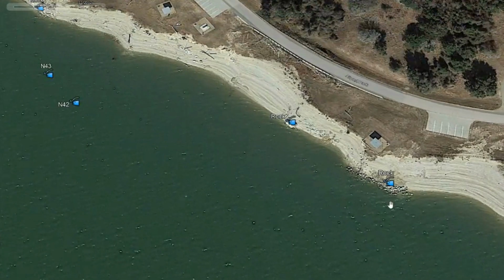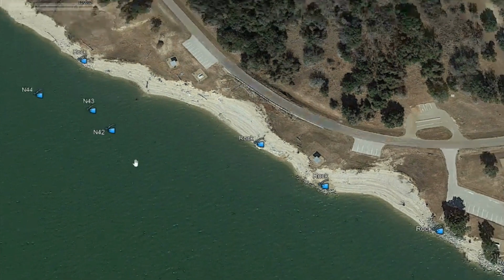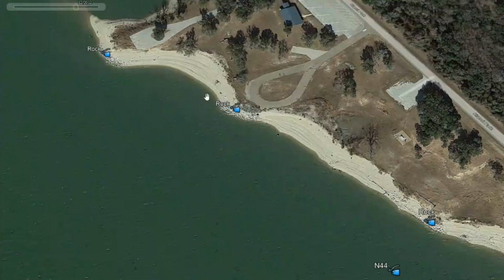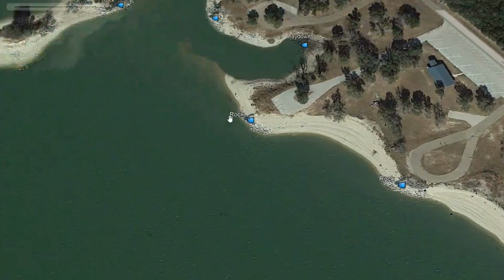You've got more rock out in here, a little bit of slab or a little bit of rock right in there too. And then if you move up, you continue to see just these random rock piles. There's another one here, more crappie condos close to it, some more random rock piles. They're just off some of these points, but not all the points. Another great rock pile right there too. So lots of good stuff.